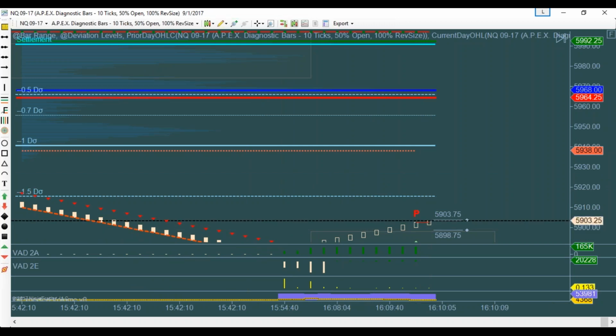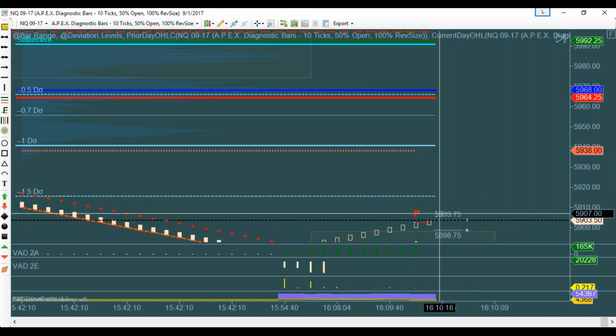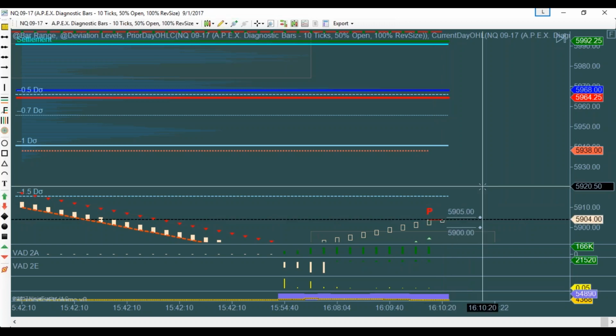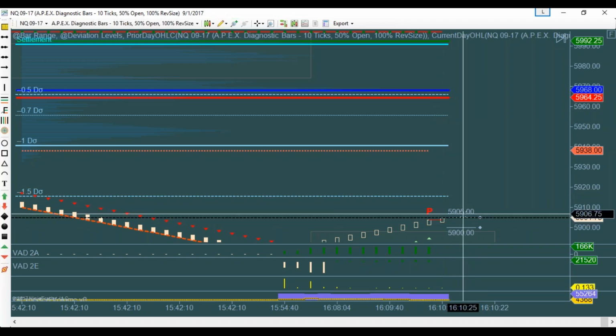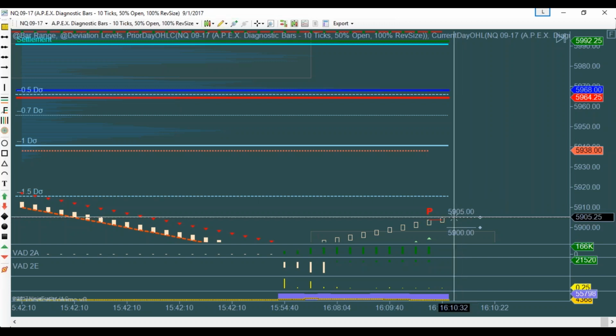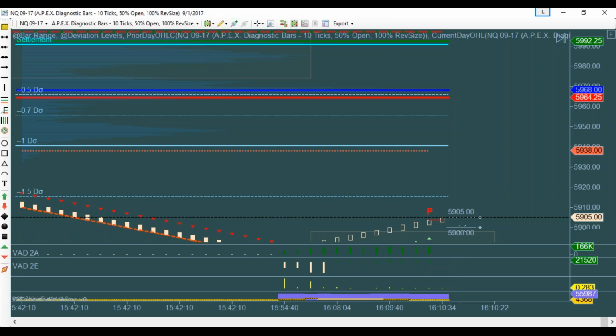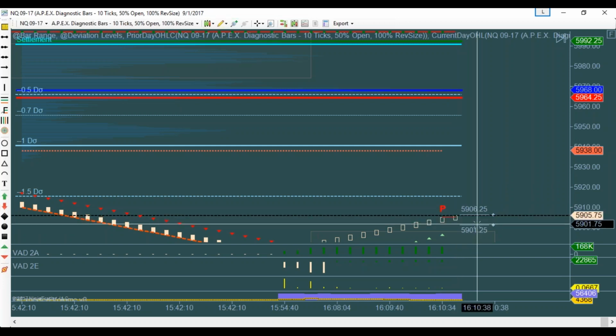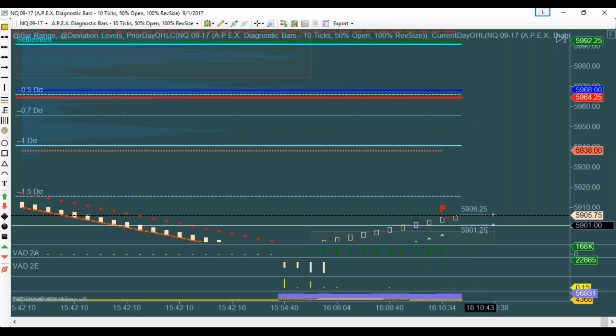5902.75, right? Okay. Now watch as the market pops up here. See where this number is? 5903.75. Okay, the market hit it and made a new up close bar. Did you see that, David? And if the market hits now 5905, where this line is, it will make a new up close bar. If the market comes all the way down to this one, you see that? It hit that line, made a new bar. If it comes down right here to 5901.25 and then goes down one more tick, it'll make a down close bar.